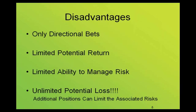Now, on the other hand, if you had an additional position, you can actually limit the loss. So you can adjust the risk and the loss potential by buying a long call if you're short a position, or buying a long put. There's lots of different ways to manipulate it, but if you're just short a call or just short a put, you're very exposed.